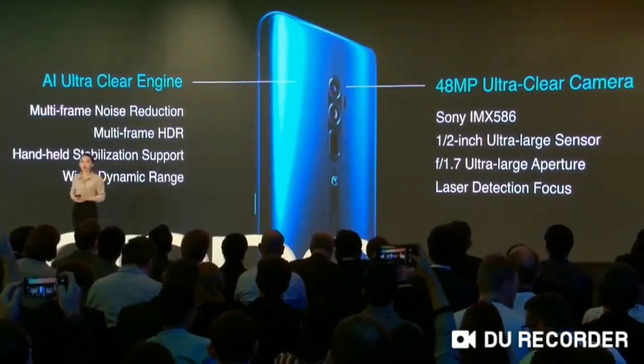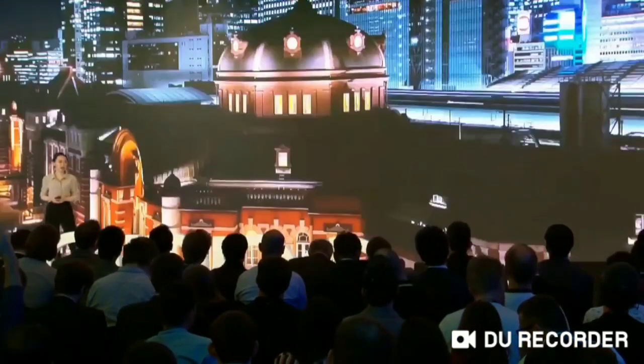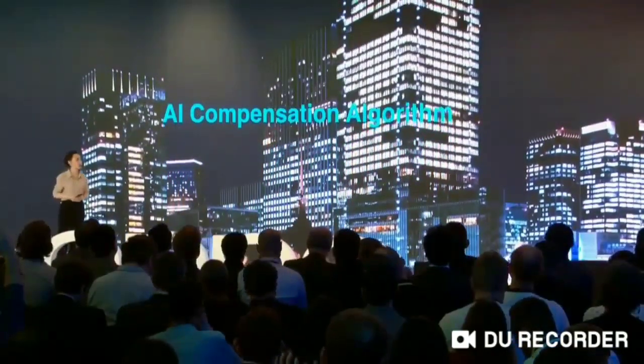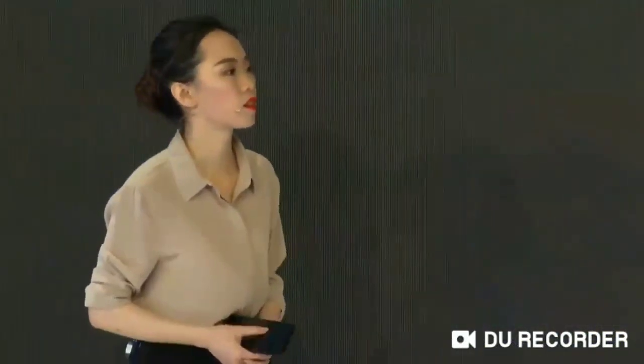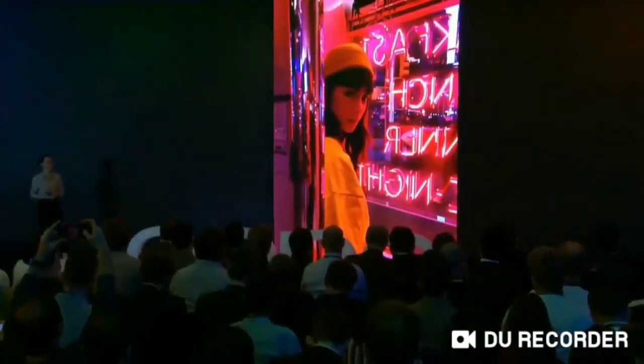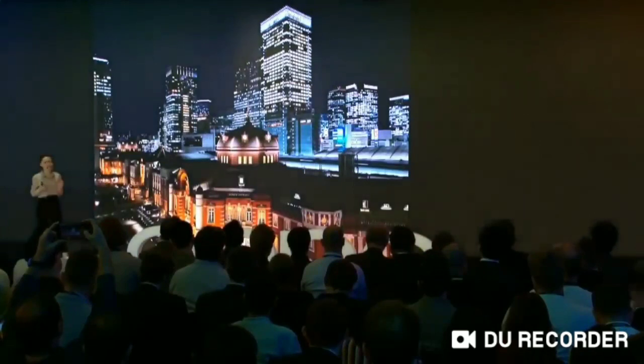Instead of 4 to 5 seconds, we introduced an AI compensation algorithm to accelerate the processing speed to 2 to 3 seconds. Let's look at an example. In handheld mode, an Ultra HD night shot is composed of 5 photos. In the tripod mode, it's composed of up to 17 photos.